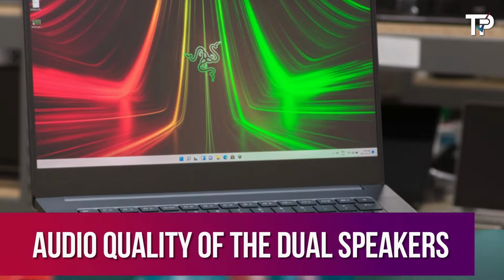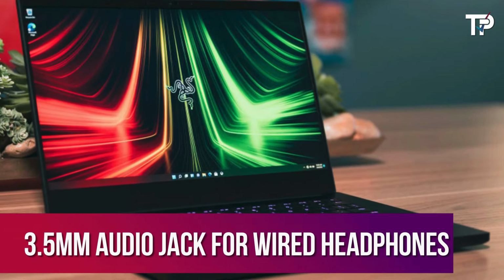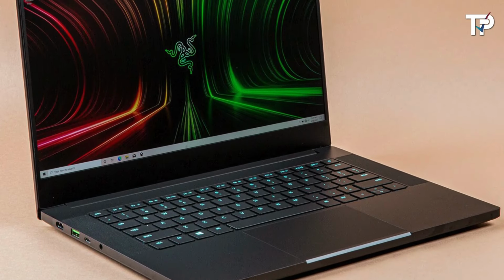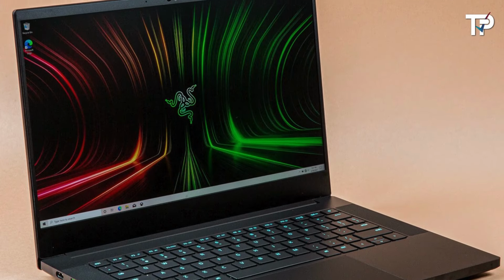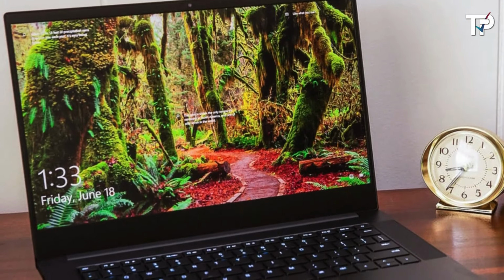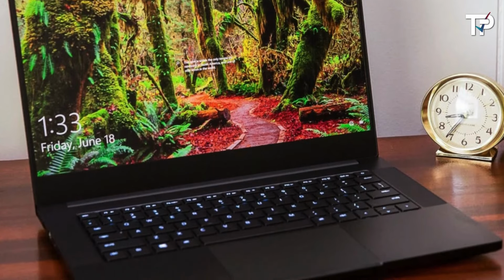Elsewhere, we were impressed with the audio quality of the dual speakers, and yes, there's a 3.5mm audio jack for wired headphones. Battery life isn't particularly good, and although it's slated to last 10 hours, we could only squeeze about 8 hours out of it, and that's for basic use like emails, web browsing, office apps. Expect around 4 hours if you're editing footage, playing games, or streaming movies. There's otherwise plenty to love about this laptop.